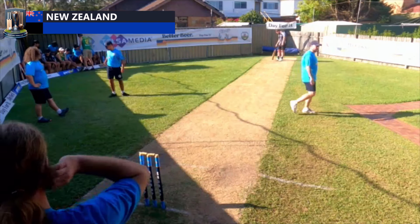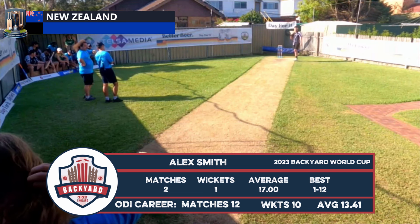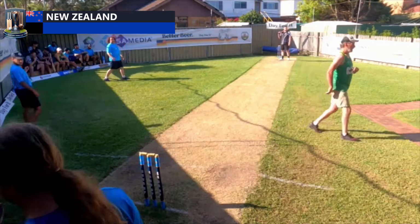Alrighty, welcome back everybody. This should be fun. New Zealand looking to get their first win on the board at this World Cup. 118 they're going to need to do it. And they're going to be up against Alex Smith, England's leading wicket taker on this tour, with the Ashes and World Cup included.